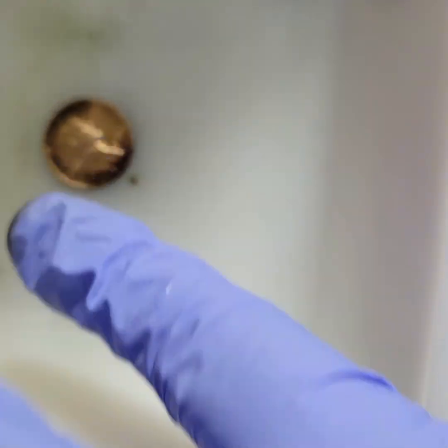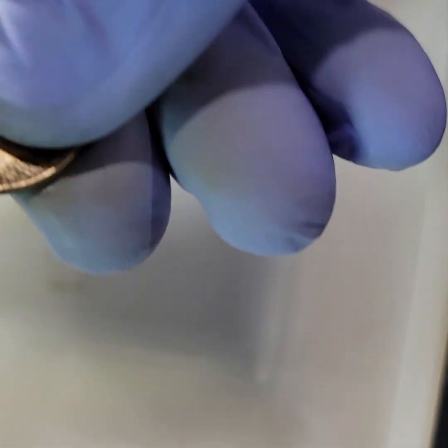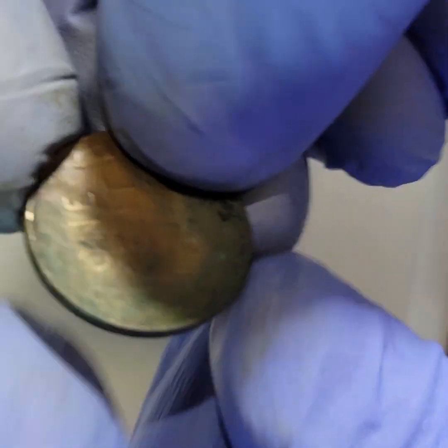Wow. Let me see if I could just put some more on it. Okay, so this is what happens to the penny to get rid of that heavy duty. Look, there's the back too. I mean, it looks like, I'm not going to use expletives, but you know what I'm going to say. So obviously, do not do this unless you want to destroy your penny.